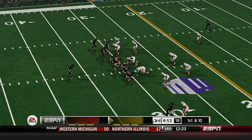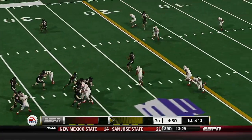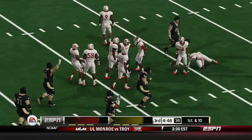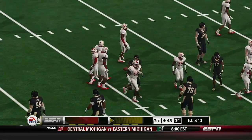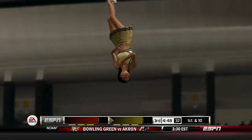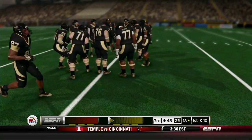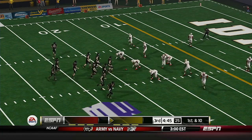Idaho is up by 6. He's got his man across the middle. He's tackled around the 18-yard line. First and 10. Ball on the 18.